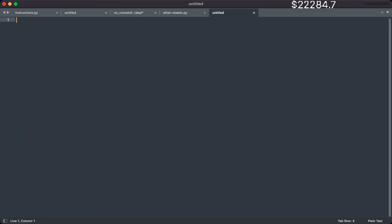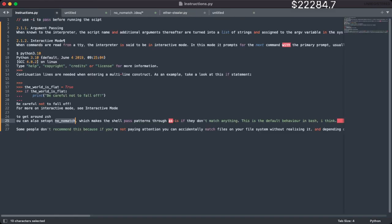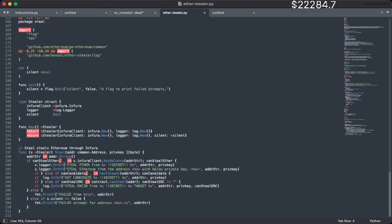Oops, I didn't mean to click that. Oops. Ether stealer, there we go. Trying to move this up. There we go. Okay. And then here is where I thought it was really interesting, once we got down to this part right here. So steals Ethereum through Infura function.